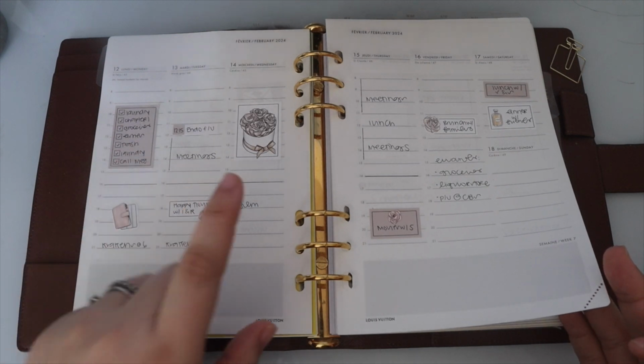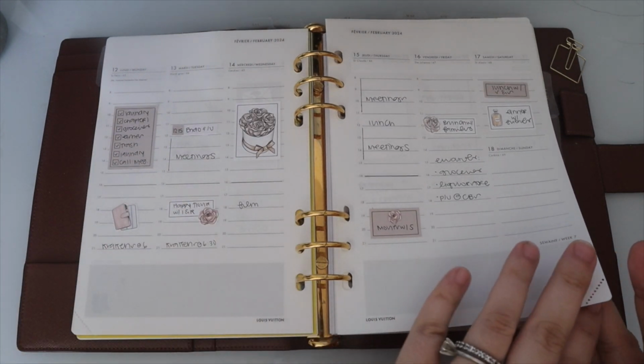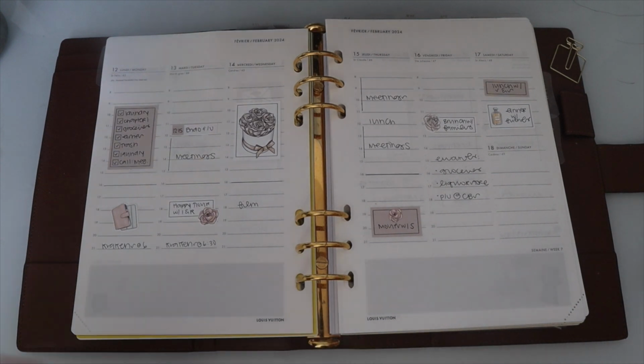And then marking out when I film. I need to get better at marking out study time because I haven't done that. That's typically why I like an hourly.